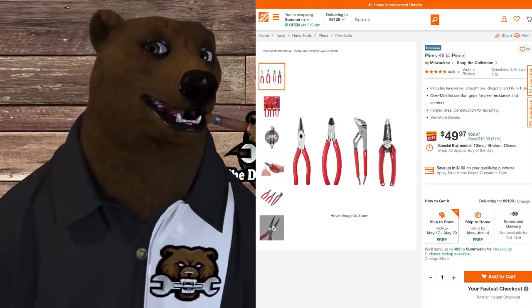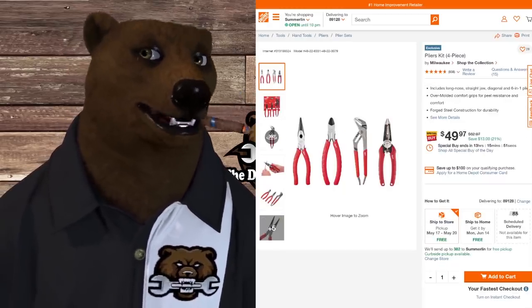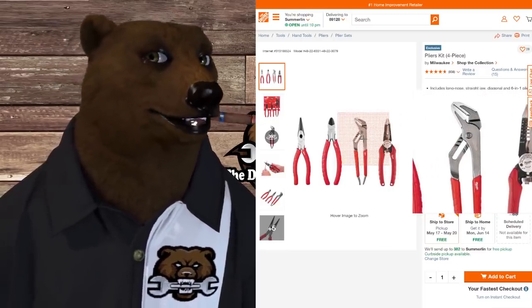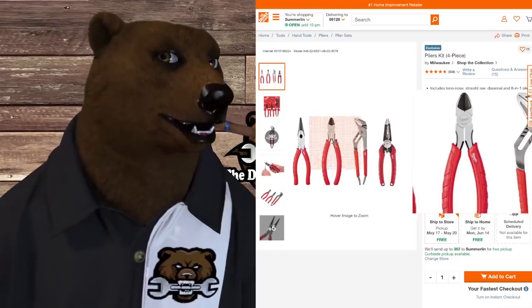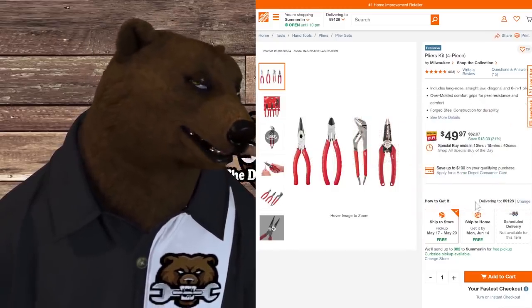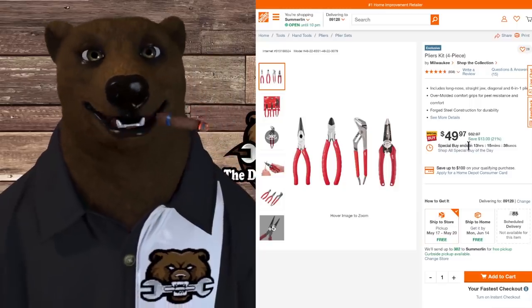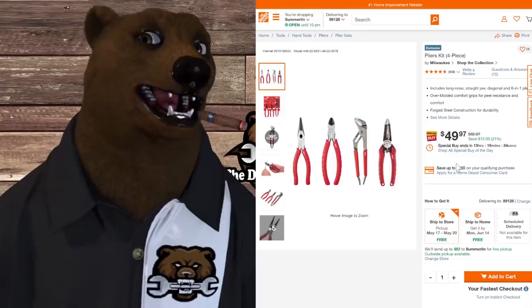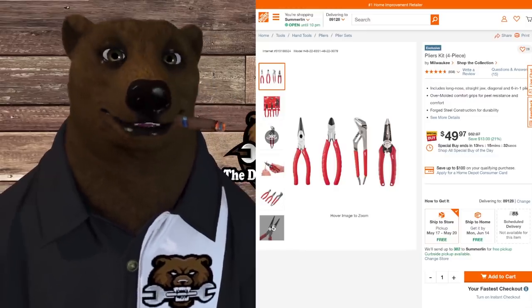All right, we got some of the Milwaukee hand tools here. We don't cover a lot of these. I don't know, but this is an interesting pack here. We got wire strippers. We got their version, some channel locks. We got some snips, and we got some needle nose there. And we're looking at $49.97. That's 21% off. Now, this is a special. Ends at midnight tonight, turns back into a pumpkin.